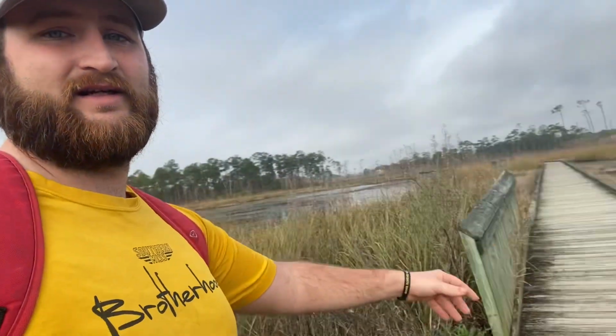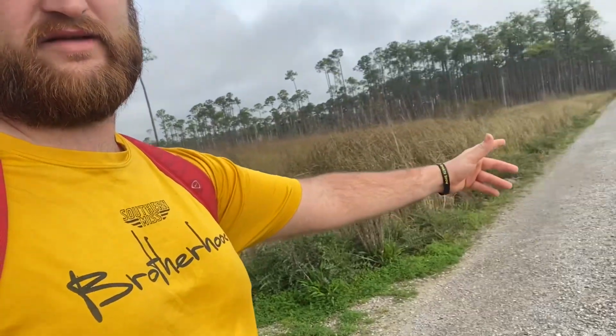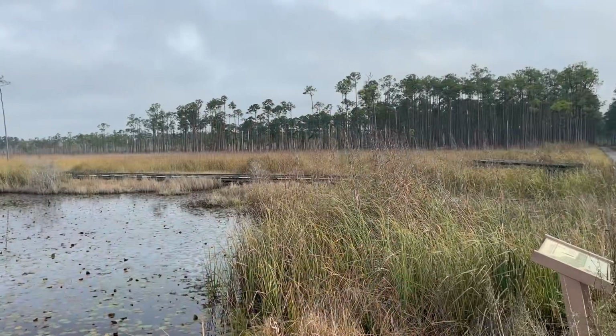It's an in and out trail. It's not a loop trail, unless you did the boardwalk and then came back to the car that way. But I enjoy this trail every time I do it. That's why I do it so often. And it's lengthy enough to where I can get some workout before work, huh? So bear with me. We'll see what we got out here.